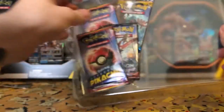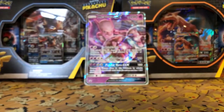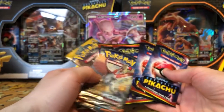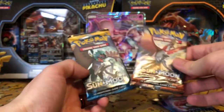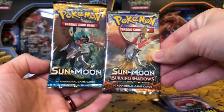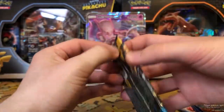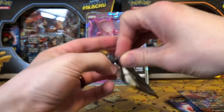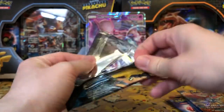And then let's see. Ooh, actually some really good... I'm actually really excited. These are... really nice array of... feels so good to have these in my hands. So we got Sun and Moon base set and Burning Shadows. We'll start with Sun and Moon. Hope... That'd be cool to get the Ultra Ball, Secret Rare, or what else is in this set?